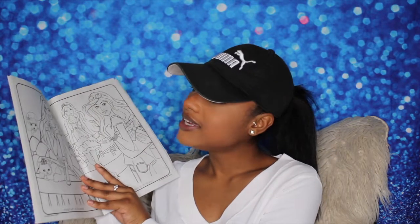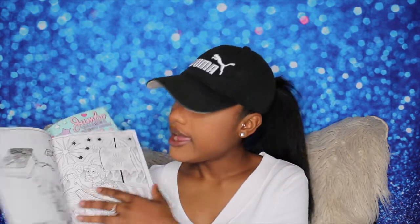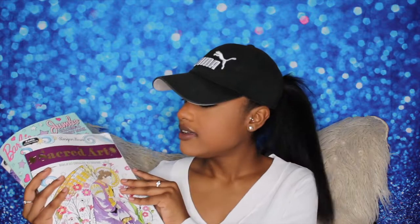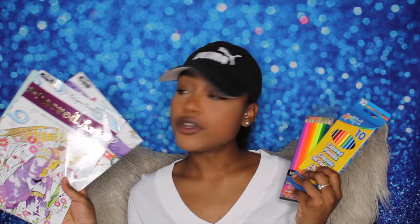So in a sense, I thought this would be fun, something to do in my free time. And like I said, I also have actual paint, so I will be painting some of these pages as well. So I'm super excited about that. I also got this sacred one, and this one I thought was really fun because it's very simple and it has a lot of nice quotes in there and crosses and all that fun stuff. Angels, sunlight. So I figured that would be a lot of fun to paint as well. So that was my first purchase at the Dollar Tree to help me with my boredom.